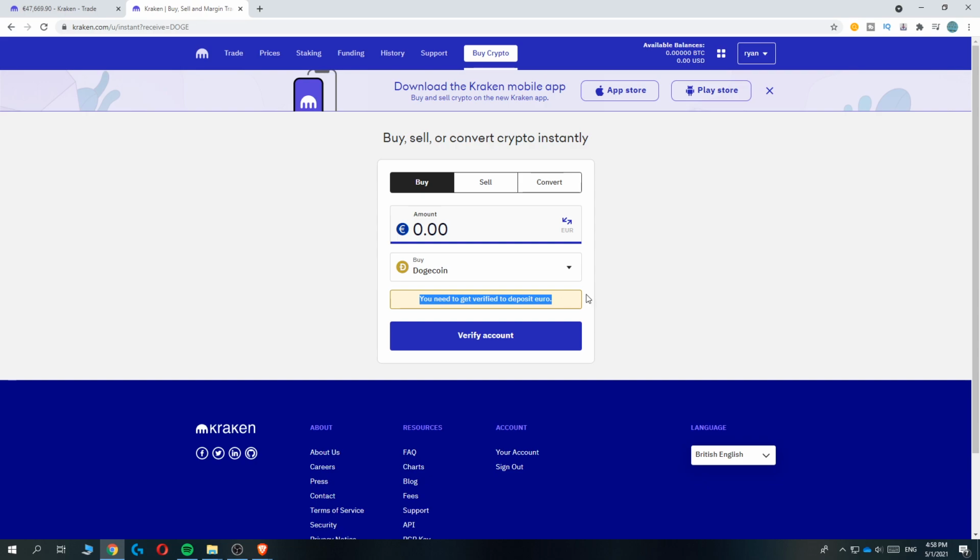So I have to get verified to deposit euros, but if you have, enter in the amount of euros or dollars or any currency you're using, depends on where you live, and then you can buy Dogecoin and it will be deposited in your account within seconds.